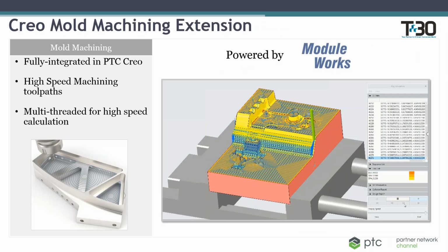All right, another thing we'll look at is the mold machining extension. So this is also new to Creo 5, and PTC partnered with ModuleWorks to introduce the mold machining extension. This extension allows the user to generate optimized toolpaths for fabrication of tools, molds, dies, and basically anything that involves low volume, geometry-based NC programming. So it enables faster toolpath generation and works for high-speed machining.